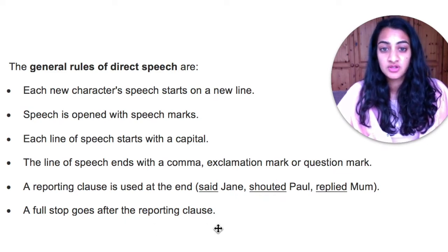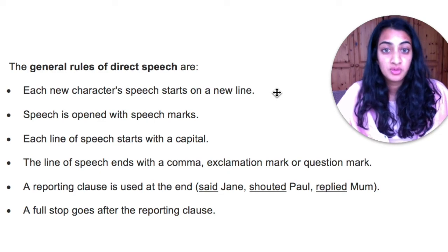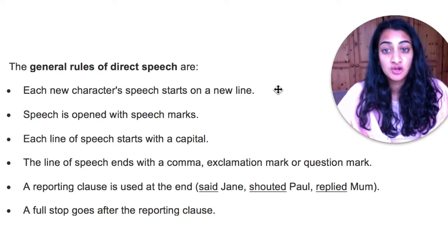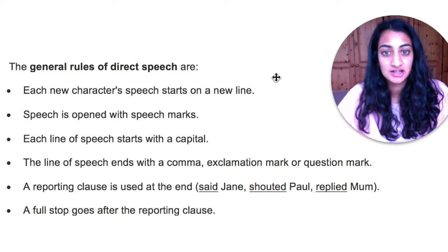One of the things I want to draw your attention to is this first rule here. Each new character's speech starts on a new line. We've learnt this rule before, new speaker, new line. But especially when you're doing a dialogue between two people, remember that each time a different person speaks, all of your writing should start on the next line. Okay, so now you're going to watch the scene. First, you're going to watch it all the way through, then we're going to watch it bit by bit, and I'm going to show you how you can write what is happening using direct speech.